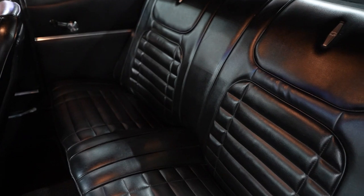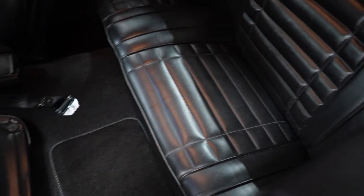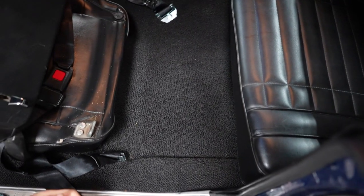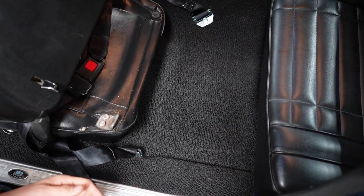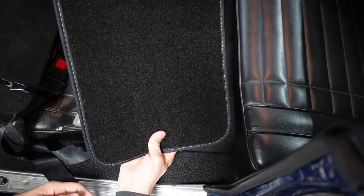The rear seats are in good condition. The foam in the seat itself is in pretty good shape, and then of course the vinyl on the seat cushion and the seat backs, I don't see anything torn or ripped. Carpeting in the vehicle is in pretty good condition. Nothing's torn, nothing's faded. Floor mats, brand new.